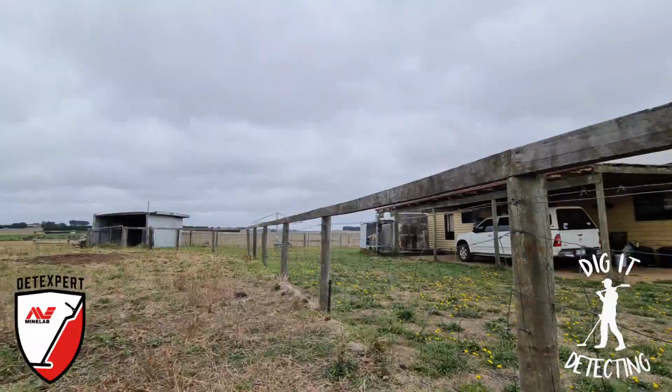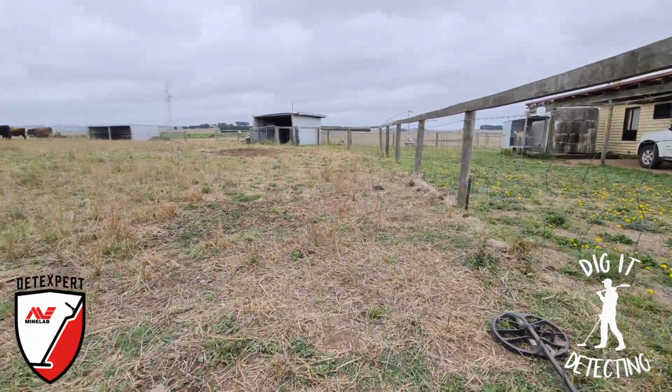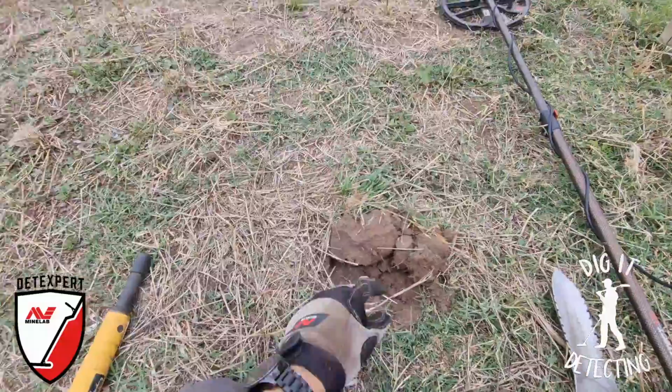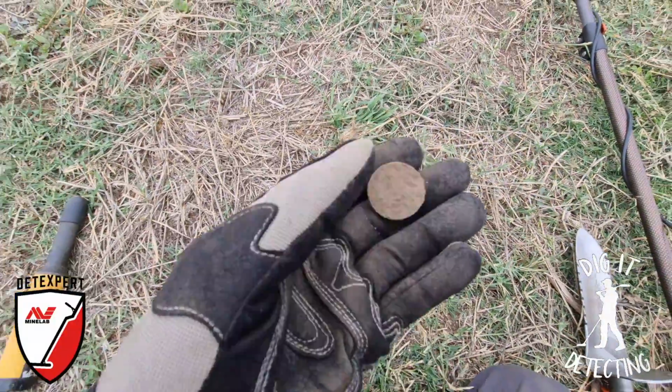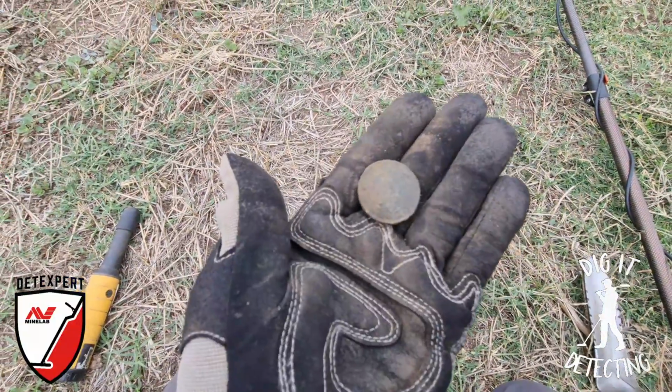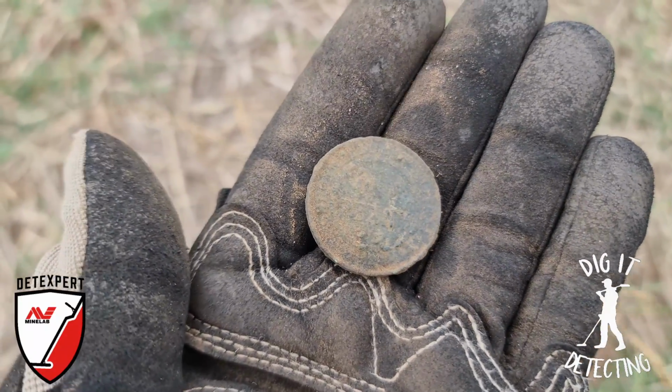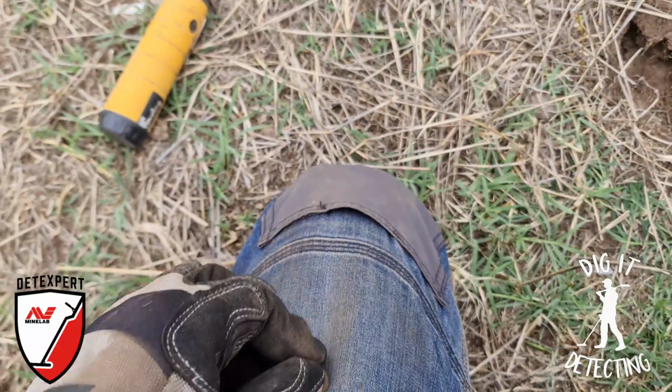Okay, in the backyard now, in the back paddock, as you can see, where we were wandering around to, where Brandon was sneaking off to, and we've got our next coin. Like I said, the finds do not stop in the house yard. The house yard was probably a lot bigger back in the day. So first Commonwealth Penny for me today anyway.